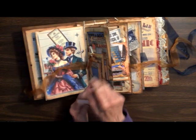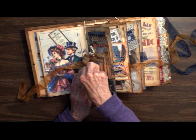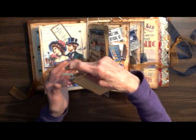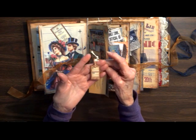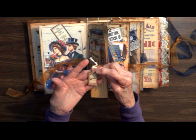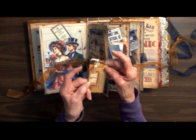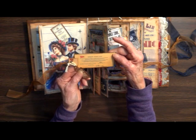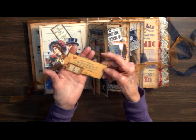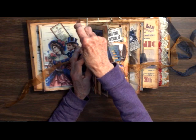All the cards are backed with another layer of cardstock, because I always make mine so that they're nice and firm. This tiny little luggage tag comes from Digi and SVG Designs for You. All I did was reduce the size down to wallet size, just for a little dangle on this card. This is a first class ticket onto the Titanic, 1912.